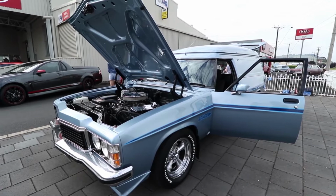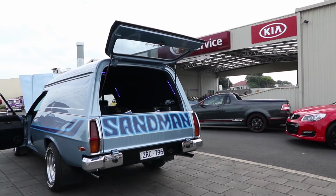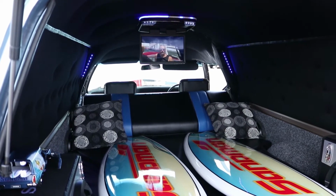A mate and I found it on the internet and drove up there 1,200 k's to have a look at it, and we decided we did want it, and we came back home again. About 2 weeks later my mate took me back up and we picked it up, another 1,200 k's. So we did 2,400 k's in two weeks. And the hardest part of the van was putting the TV up in the ceiling of the panel van in the back.